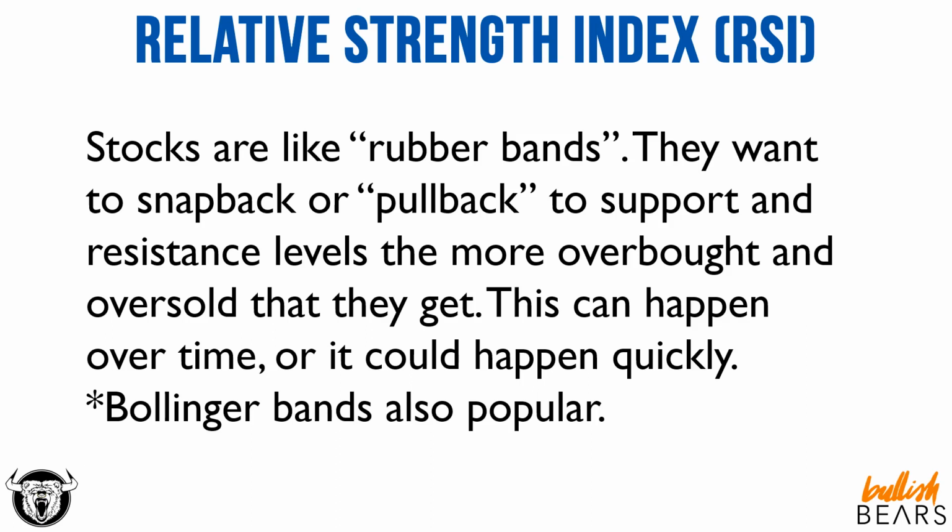Next up, let's talk about relative strength index, or RSI. Just kind of picture stocks like rubber bands, right? They want to snap back, or you'll hear the term pullback, to support and resistance levels the more that they become overbought and oversold. So if a stock is overbought, it's overextended to the upside. If a stock is oversold, it means it's getting buried and it's on the downside. So whenever you get those two extremes, stocks become like rubber bands and they kind of want to move back to those equilibrium levels. Now, this can happen over time or it can happen very quickly. It can happen on a low float stock as well as a stock like Apple.